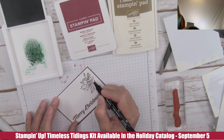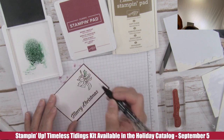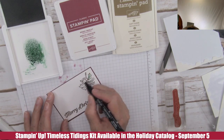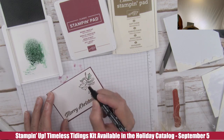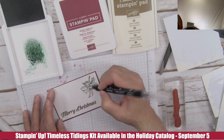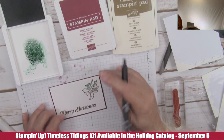So there, I'm just going to color the leaves with the Tranquil Tide. And these are colors that are in the DSP, so it's going to match and look uber pretty. There we go.